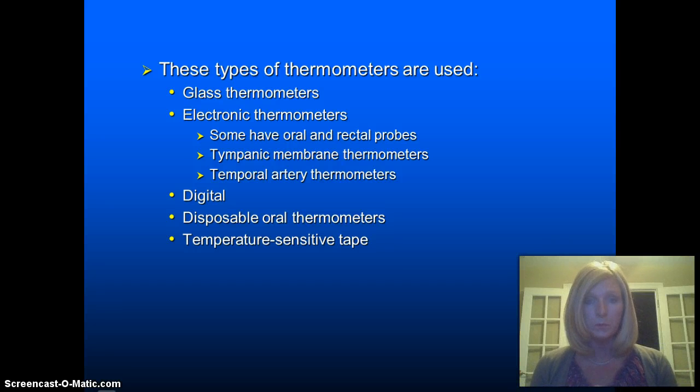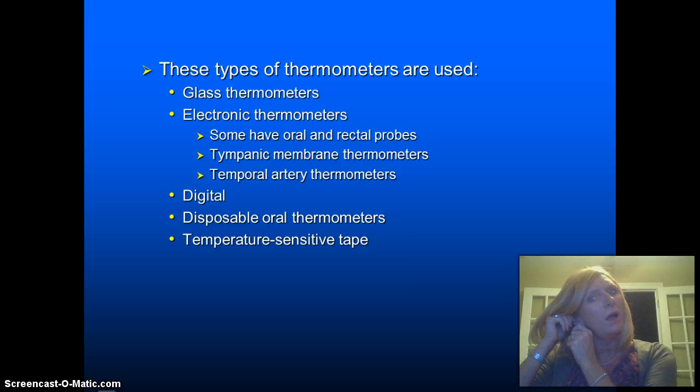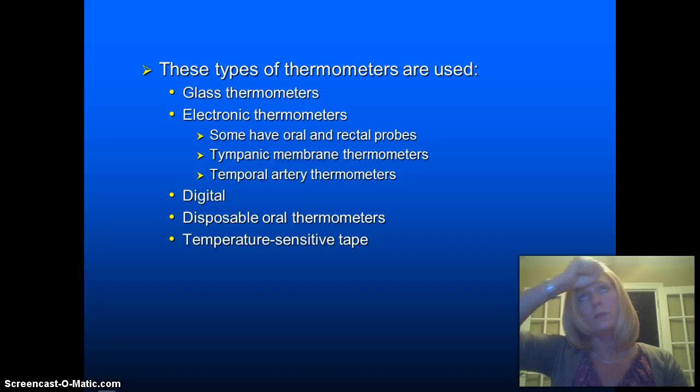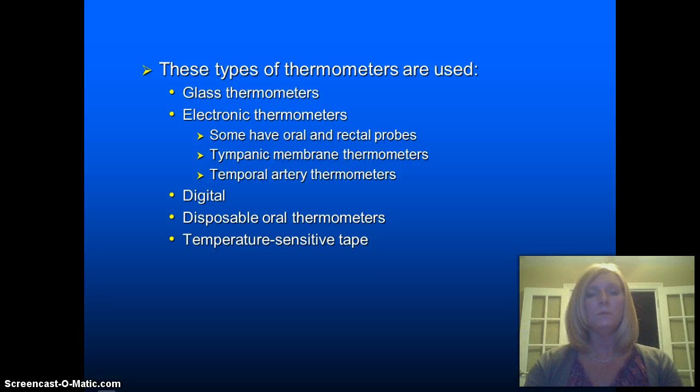temperature. Your tympanic membrane thermometers in the ear, I don't see those used as much anymore. I had one when my children were first born. They can be, it's all about how you take the temperature. If you're doing it accurately, it could be easily inaccurate. The temporal artery, the one they just rub across the head. There's digital thermometers, there's disposable oral thermometers, and there's temperature sensitive tape.